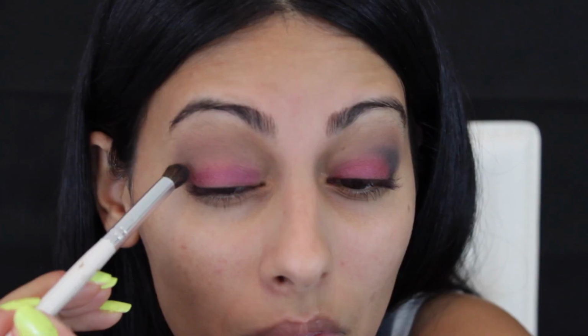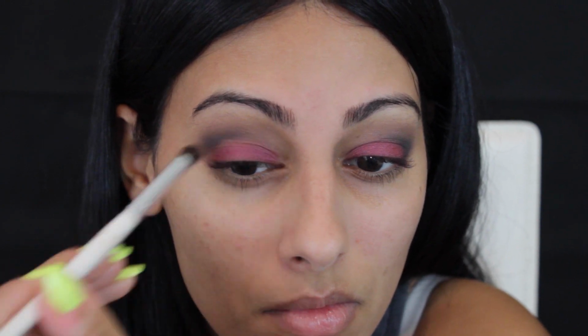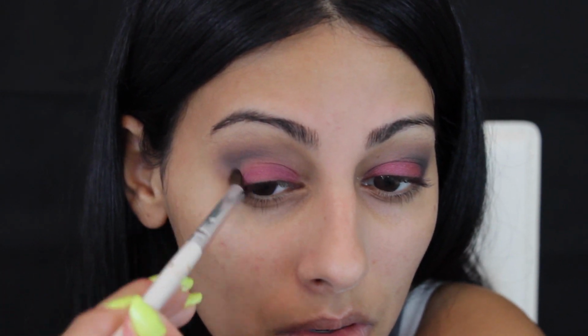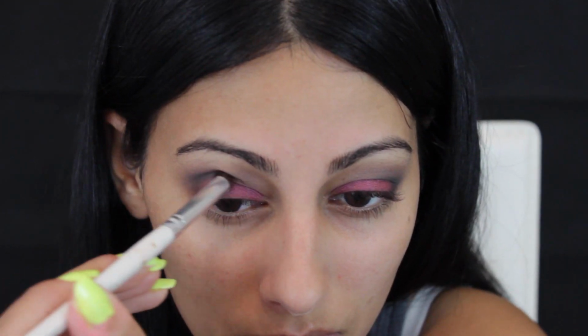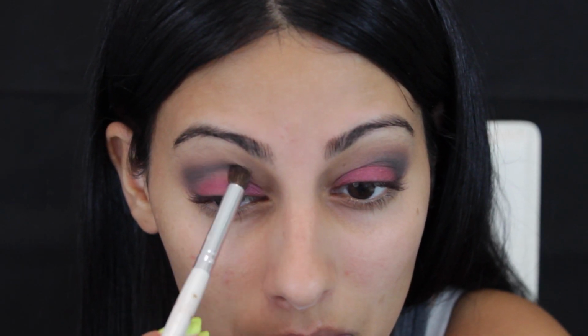And by the way, the reason I do my eyes first and then my foundation and then my eyebrows is because I don't want to get any fallout onto my foundation and ruin it. And also if I do my eyebrows first and then my foundation, I feel like I miss areas and it's just a lot harder to apply. There is a science to makeup, you guys. There is a science.